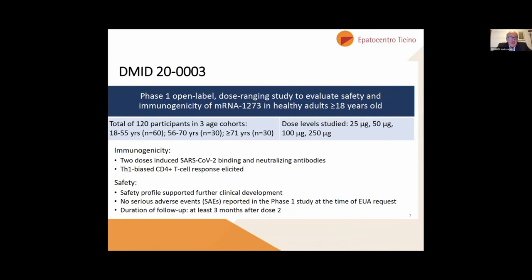Let's look at the phase 1 study that was done with the Moderna vaccine. This was a dose-ranging study to look at the safety and immunogenicity in healthy adults above 18 years. There were 3 age cohorts. 60 persons were 18 to 55 years old, then a 56 to 70-year-old cohort of 30 people, and above 70 years, again 30 persons, that were given the vaccine. There were 4 dose levels from 25 to 250. They looked at immunogenicity and also at safety.